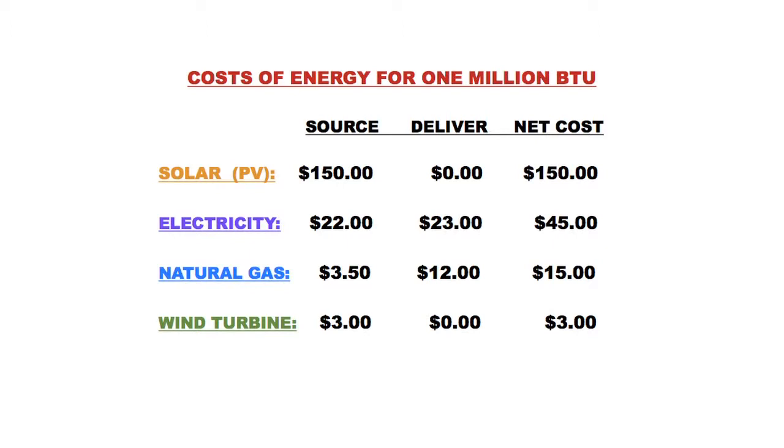National Fuel is probably charging you somewhere in the neighborhood of $12 per million BTU, of which about, at the best, 80% is usable, and 20% goes up the flue. So the realistic cost per million BTU is around $15 per million BTU. For our wind turbine, our cost is approximately $3 for 1 million BTU.